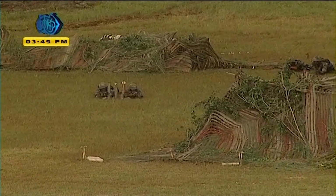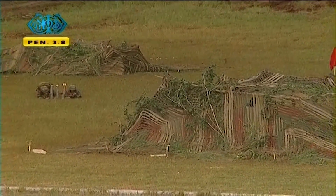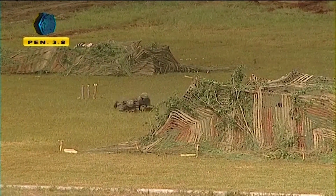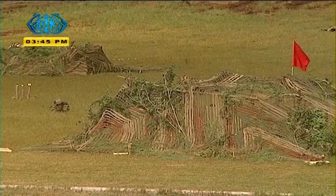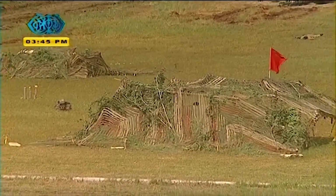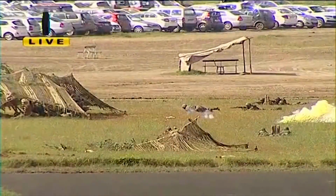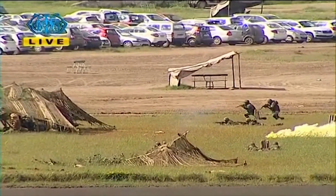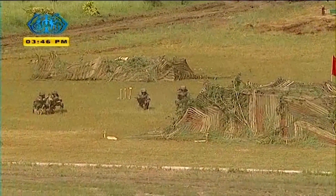Ladies and gentlemen, to capture the last bunker, support group is now giving support fire to the assault group. The assault group is moving in close to the enemy bunker, and 1 soldier of the assault group has just lobbed a grenade in the enemy bunker. After lobbing the grenade, he rolls back and joins the assault group to carry out the final assault on the enemy bunker.